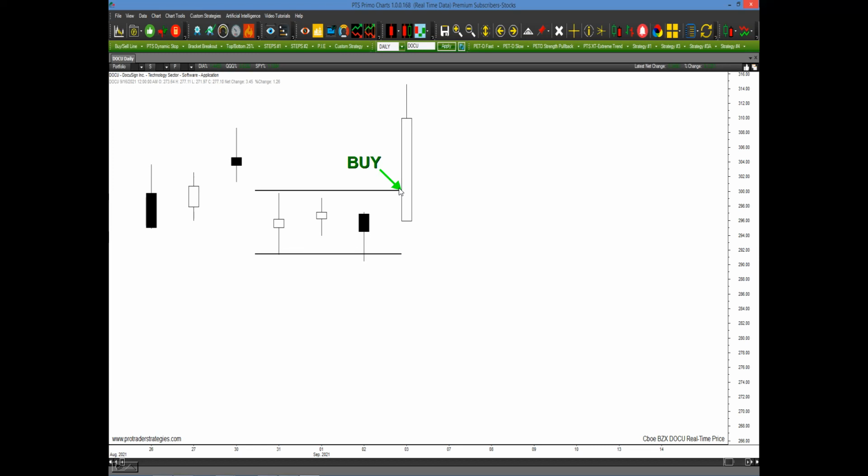Well, we traded up and you have a nice little profit, one-day profit. But remember, this is a breakout method. You say to yourself, wow, this thing's going to break out tremendously.